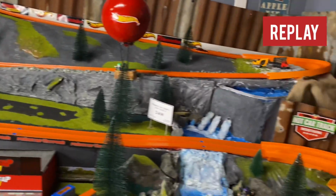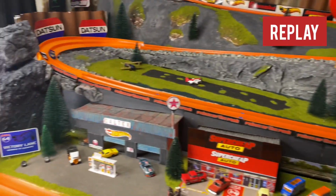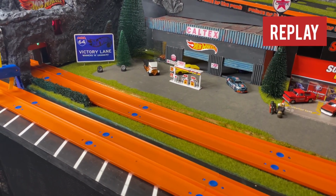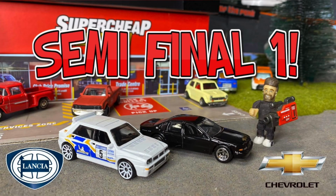Chloe tried her best, but Cradle Mountain's very own KC just had too much experience, and he was able to push on in the IROC through to the semi. Chloe back to her starting duties for the semi-finals. Here we go, semi-final 1.